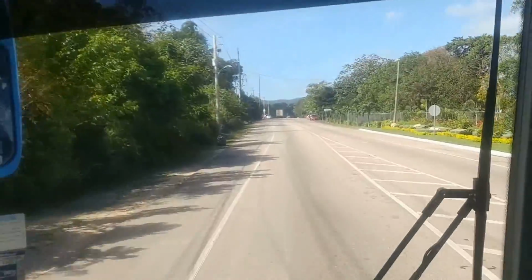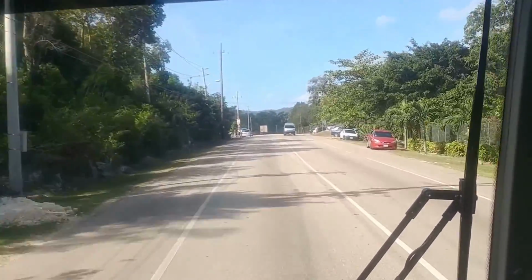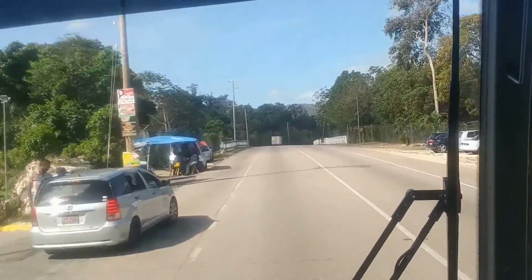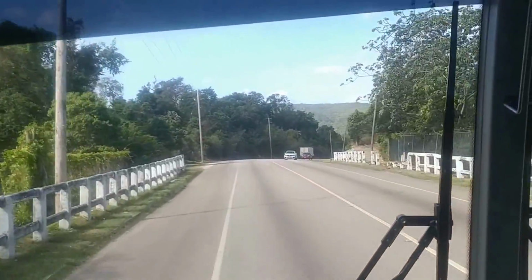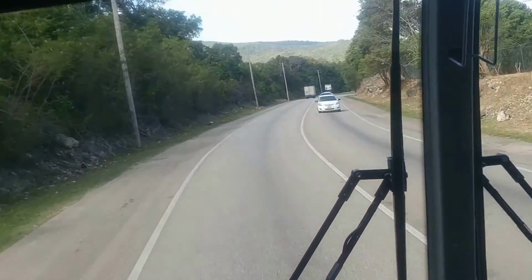This is in generally the Paradise Cove area. We are still working our way from Ocho Rios back to the airport. Another little street view for you. Little Jamaican music in the background.